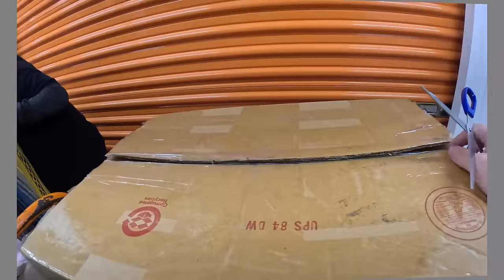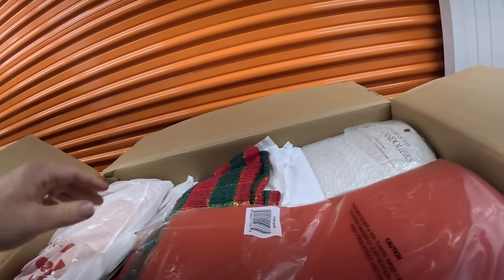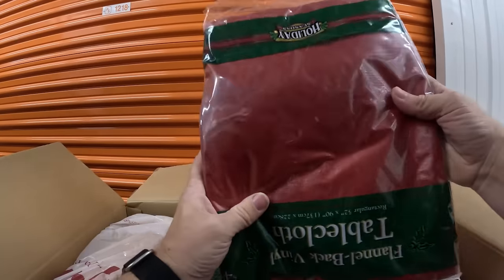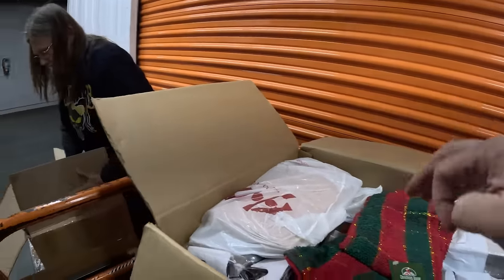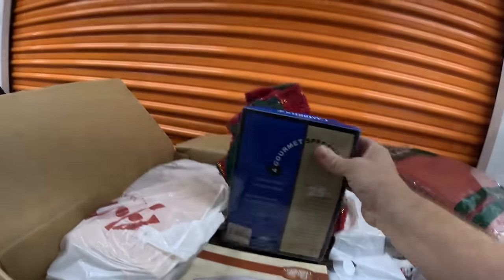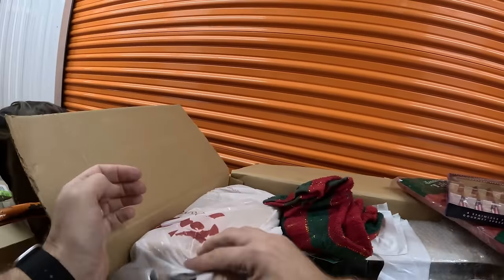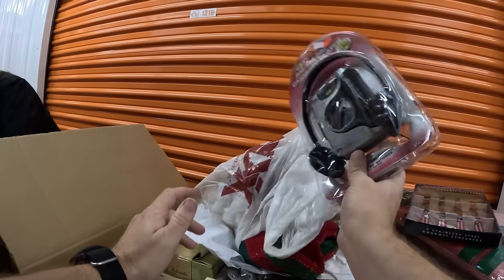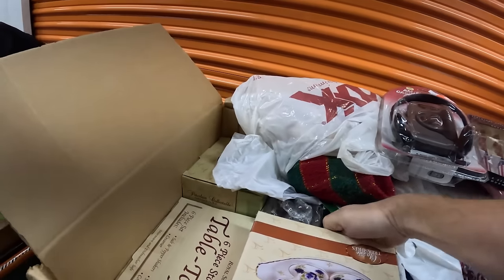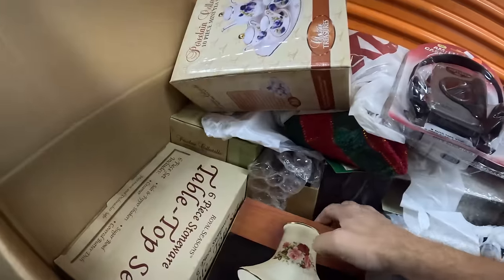All right, another one Ann just got down and opened up for me. Uh-oh, it's gonna be Christmas. Tablecloth, okay. All right, we're looking better now than we started out. A little bit rough, but it's looking a little bit better now. Lots of these boxes here, a lot of new old stock. There's an old Walkman, but it's brand new. Little tea set.